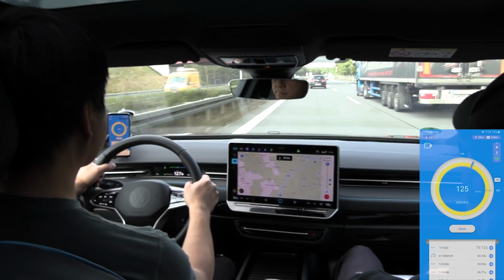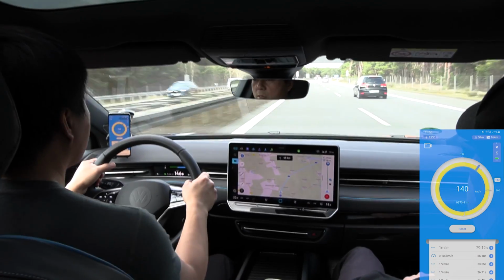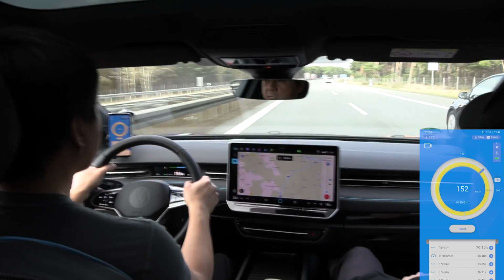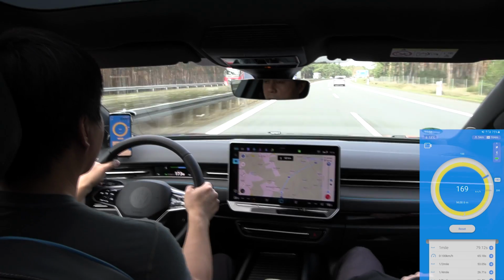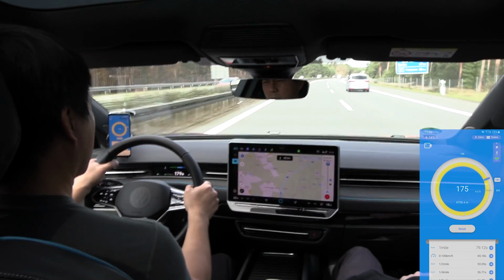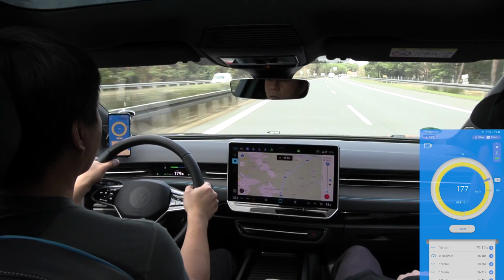How are the seats? Okay, well, if the opportunity comes, then I just have to go for it. But the seats, by the way, are ventilated and heated, so that's nice. Wait, did the ID family have ventilated seats before? Okay, this is new then.